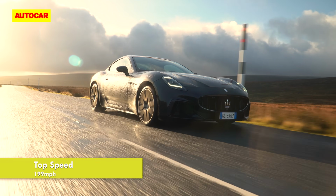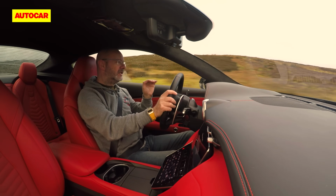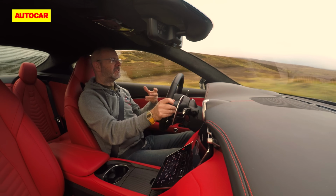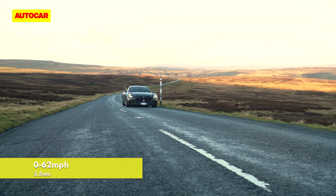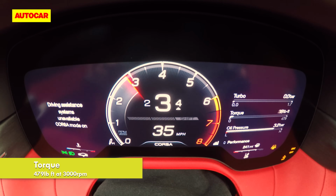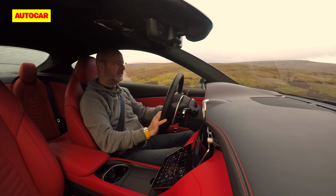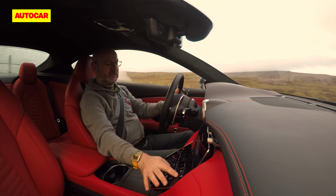It's really nice, this car. It's really good. Even in this Corsa mode, it shortens all of the body movements, shortens and sharpens them, but it doesn't feel less comfortable per se. Everything's just happening a little bit more brittle and a bit quicker. But when you turn, oh, it's nice. It's really nice. I'm just going to knock that back to Comfort.